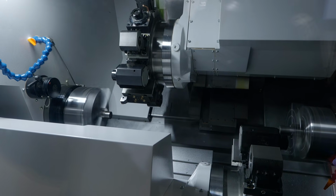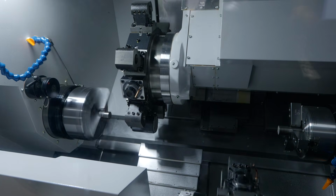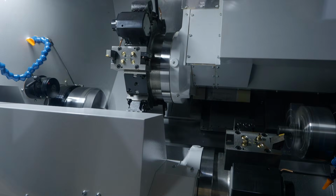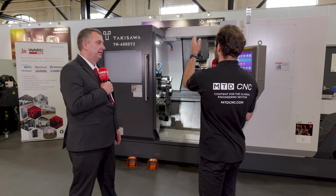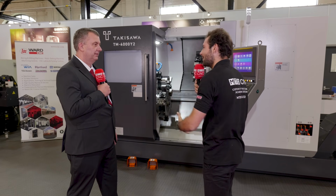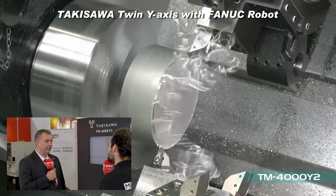This machine is not for everybody, but if you're into high volume, high accuracy, where stable and repeatable processes are of paramount importance to you, then the Takisawa is a perfect machine for that application. What do you mean by that? I guess you'll be feeding parts in, doing op 1 on the left, op 2 on the right, op 10 and op 20 on the right, and then you're going to be doing these parts lights out, high volume. What does that mean? Customer driven, again, down to the application.